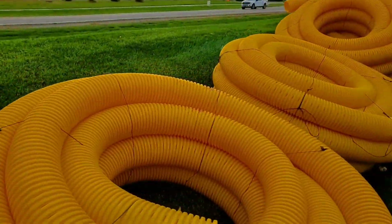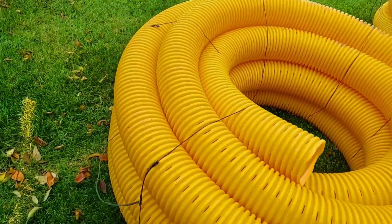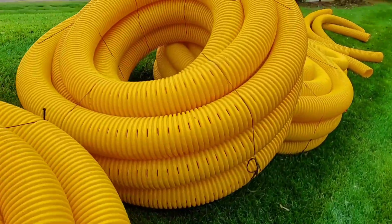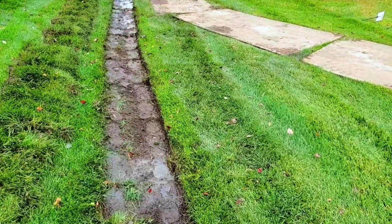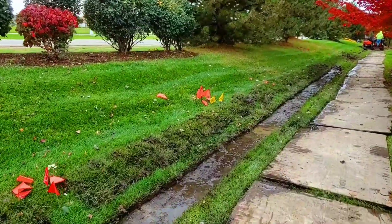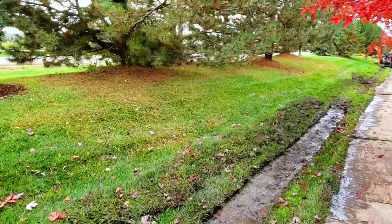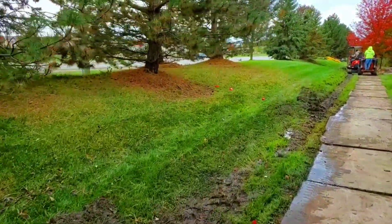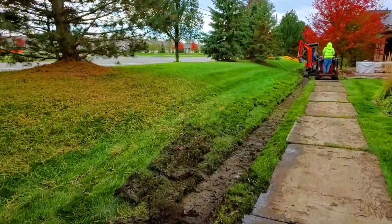So we have the Baughman Tile Company's Virgin Yellow 4-slot in the big 6-inch. Really strong. I call it a mini culvert pipe. Baughman Tile Company does not advertise it as such, but it's stronger than their competitors' culvert pipes, dual wall culvert pipes. So I find it amazing that a single wall pipe can be stronger than dual wall pipe. Very impressed, very impressed.